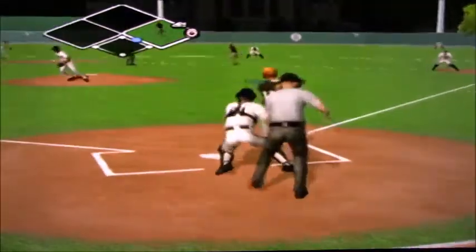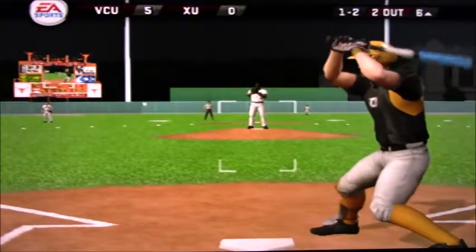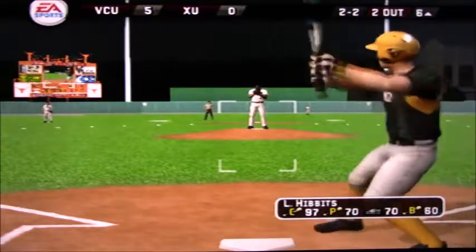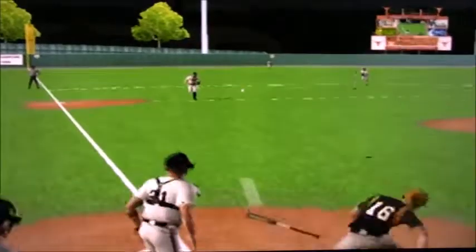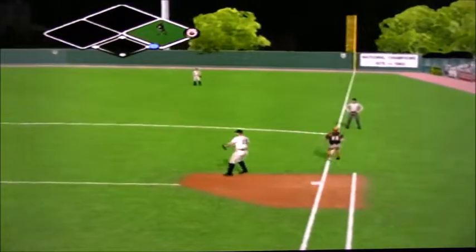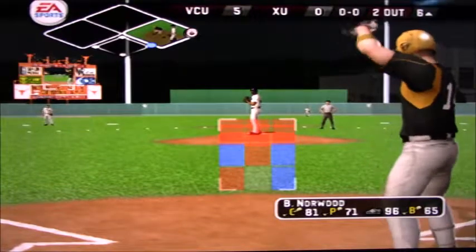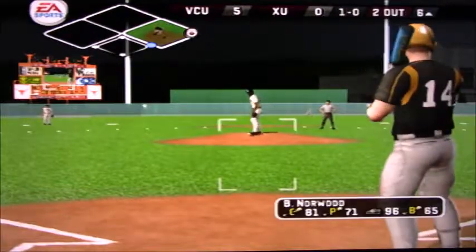Here's the steal. No, he couldn't make it. Bad jump. That's the thing about here versus MVP, the timing mechanism is a little different. The throw across to first, that is an infield single. Number 14 is up now. Another what could have been. Yeah, the quick pitch here, the timing thing is just different.